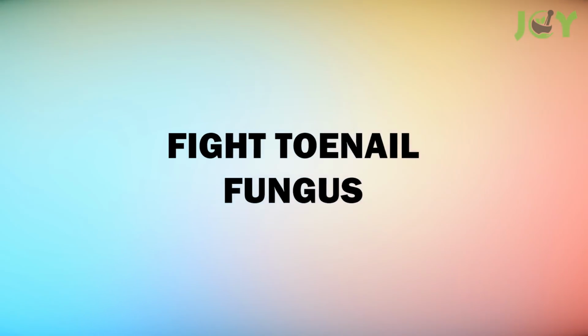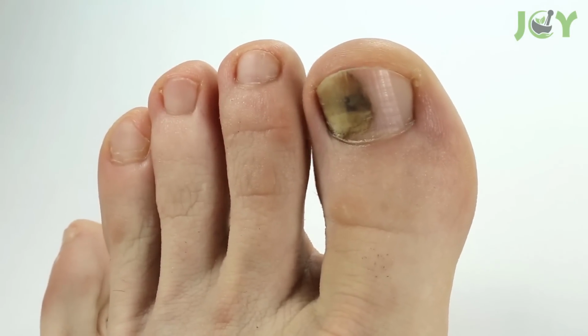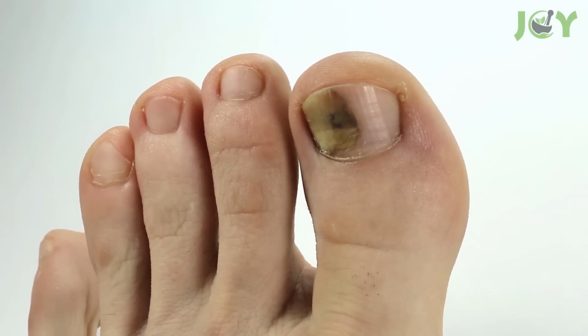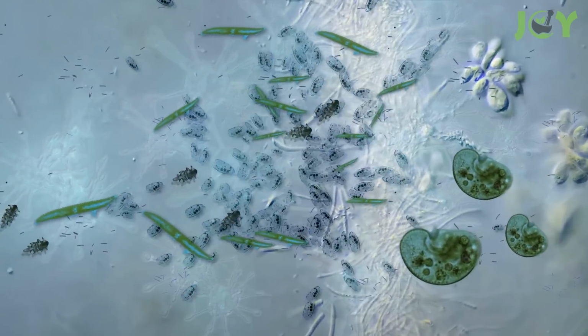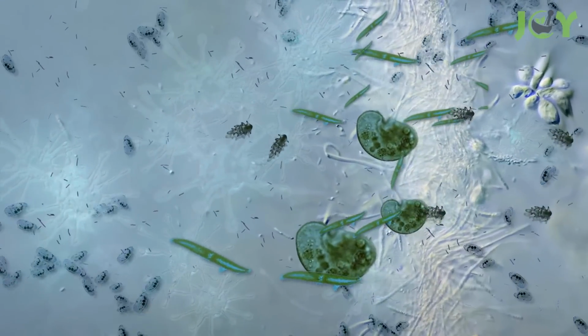Number 3. Fight toenail fungus. Got stubborn toenail fungus? It's a common issue, but Vicks can help with that too, thanks to its antifungal properties, specifically thymol and eucalyptus oil.